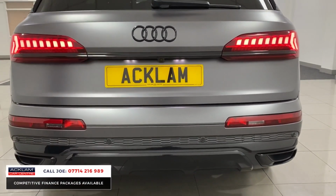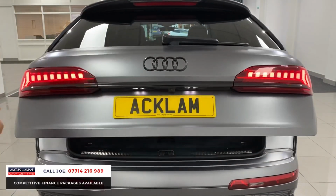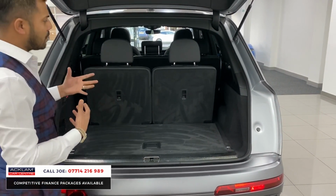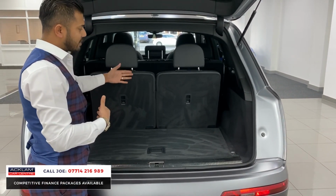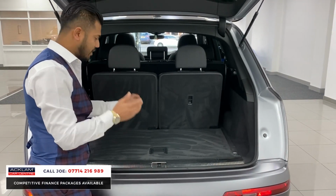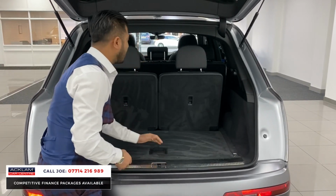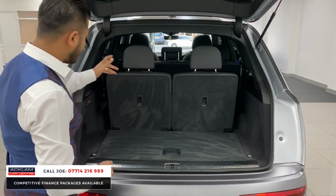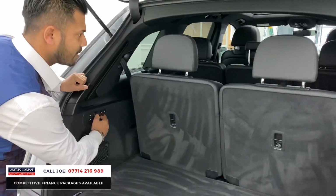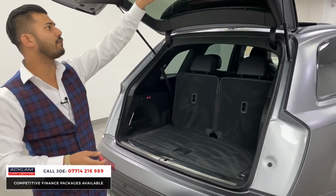The black badging, the black rear trims, the rear diffuser with exhaust fascia coverings, automatic tailgate, and then remember the 7 seats. But like I've said several times, the Q7 gives you the ability to have all 7 seats up and give yourself a big boot area as well, where you can put pushchairs and shopping bags and everything else. Underneath, you've got the subwoofer and the amplifier there. Them seats go down very easy. Over here, you have the buttons to press and literally, they just do that. There's nothing more to it. There's no fighting, no struggling, nothing.